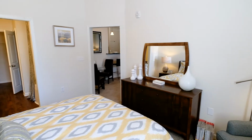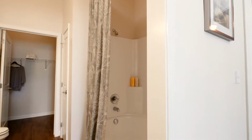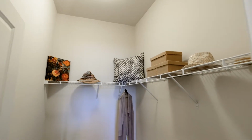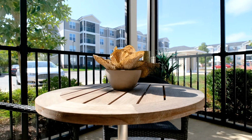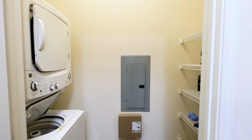Make it your oasis. Get ready to relax after a long day because both bathrooms are equipped with garden tub baths. If you like shopping, we've got you covered with 2 walk-in closets. In fact, counting the pantry, this home offers 6 closets. Other amenities in the Laurel include a screened-in outside space and a full-sized washer and dryer in-unit.